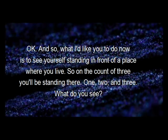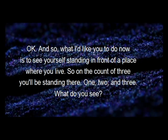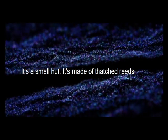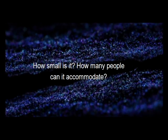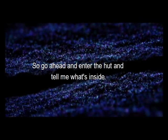And so what I'd like you to do now is to see yourself standing in front of the place where you live. So on the count of 3, you'll be standing there. 1, 2, and 3. What do you see? It's a small hut. It's made of thatched reeds. How small is it? How many people can it accommodate? Just one. Okay. So do you live there alone? Yes. So go ahead and enter the hut and tell me what's inside.